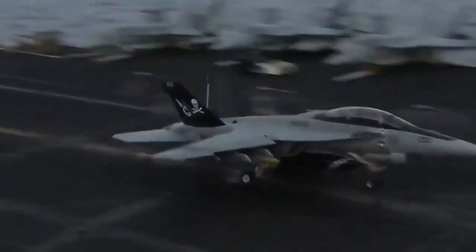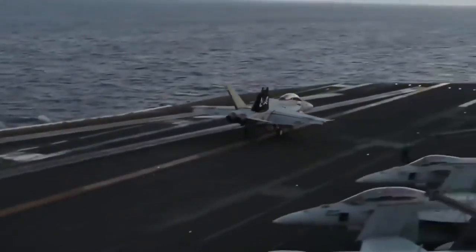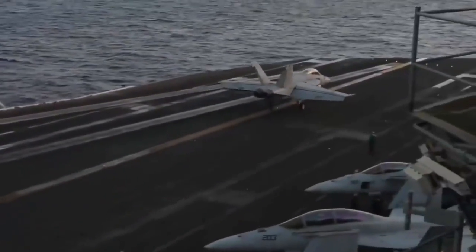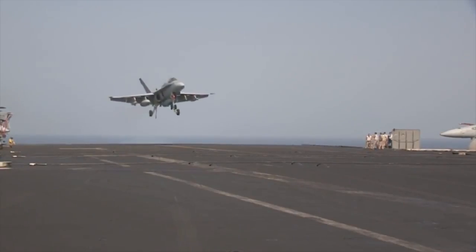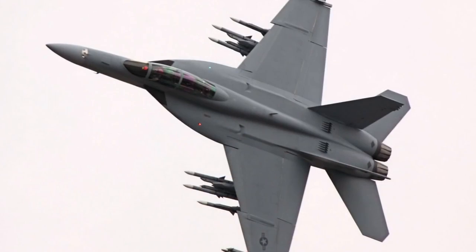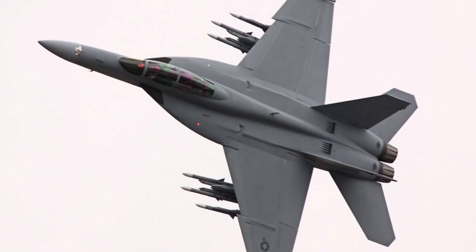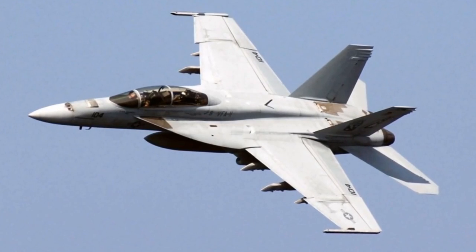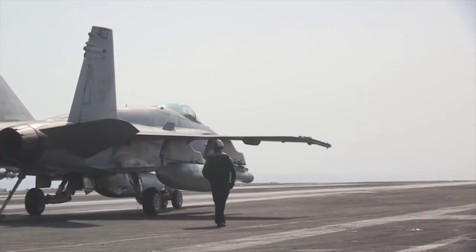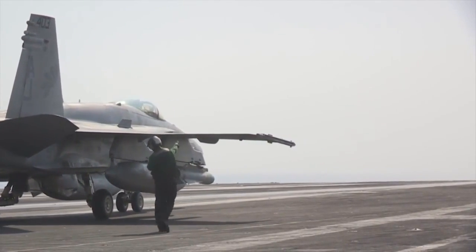Number 4. Boeing FA-18EF Super Hornet. The Boeing FA-18E and FA-18F Super Hornet are twin-engine, carrier-capable, multi-role fighter aircraft variants derived from the McDonnell Douglas FA-18 Hornet series. The Super Hornet is largely a new aircraft at about 20% larger, 7,000 pounds heavier empty weight, and 15,000 pounds heavier maximum weight than the original Hornet.